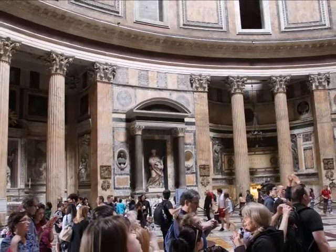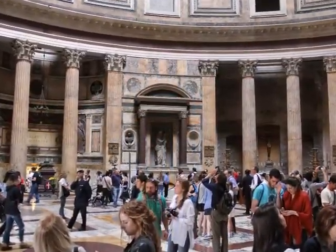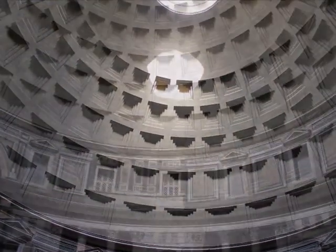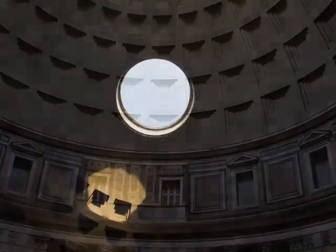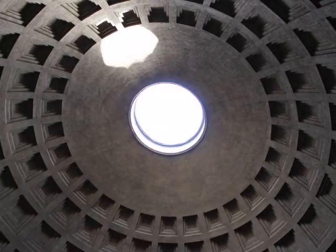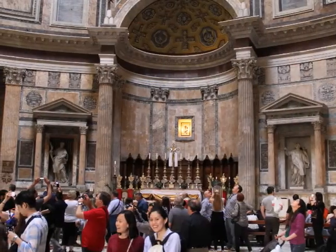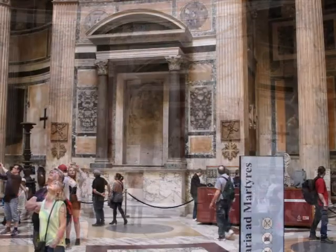One of the most amazing things about this building is that it has a coffered concrete dome, and I believe it's still the only unreinforced concrete dome on the planet. And the other thing is when you look up, it has a hole in the ceiling. So water actually comes in. That's intentional for the time period. And there are drains all around just to keep the water from flowing. But it's an amazing place.